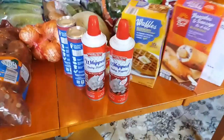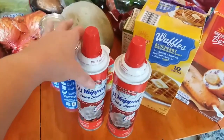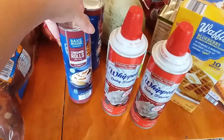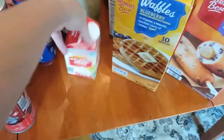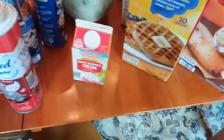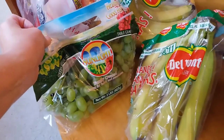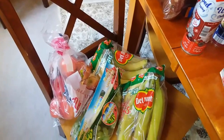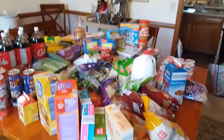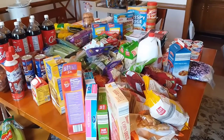Let's see. And then over here, I have a couple things of whipped cream. We love whipped cream on our ice creams and hot chocolate and everything else. A couple cans of cinnamon rolls. That, again, is for my youngest. I have some heavy whipping cream. And then down here, I have a bag of pink lady apples, some green grapes, and 2 bunches of bananas. And that is our big haul at Aldi. And this is a 2-week shopping trip.